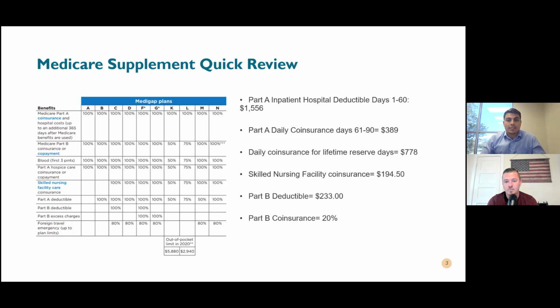Unfortunately, what we're seeing nowadays in the market is Medicare supplements are just becoming simply unaffordable, right, Kenny? For a lot of folks, for a lot of our folks, it is. What we're seeing is an increase in Part B premiums every year or two, going up last year from $143.50 to $170.10 this year.